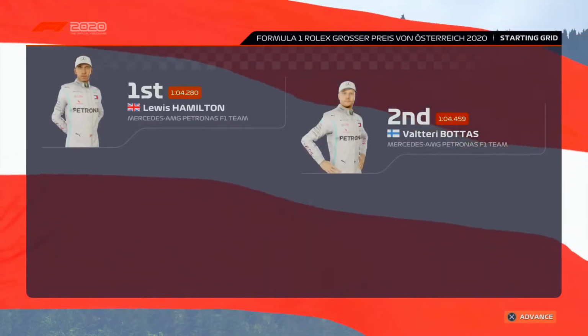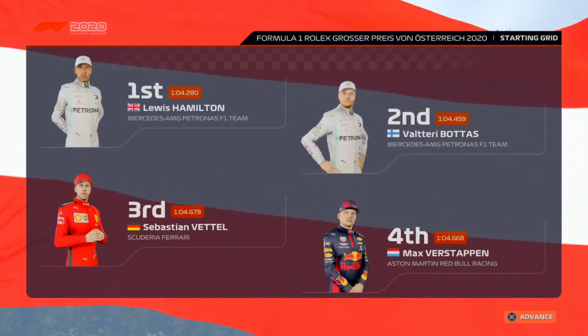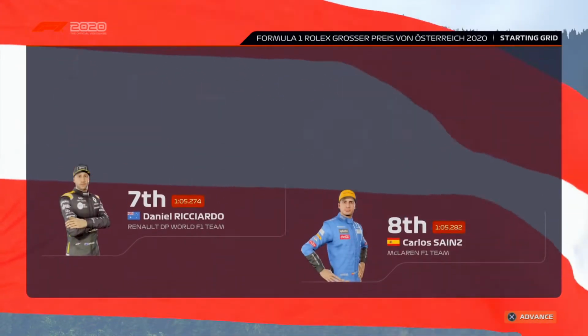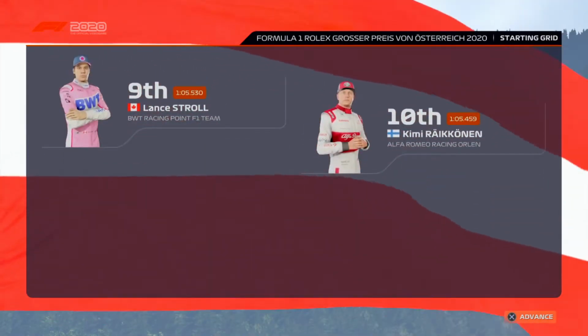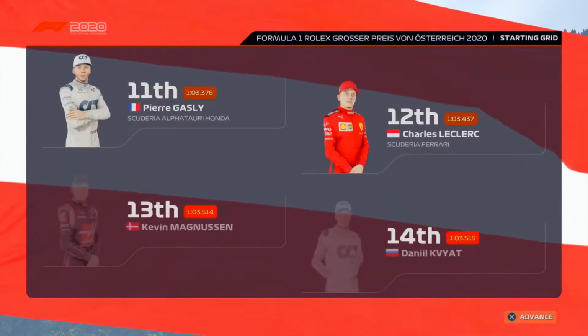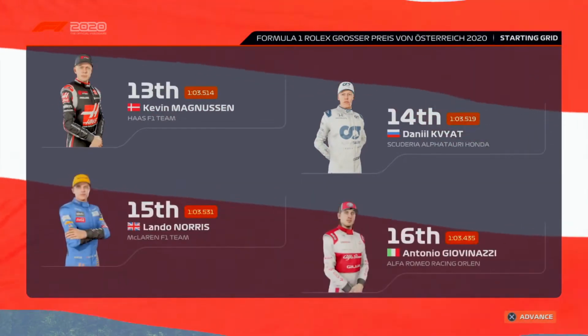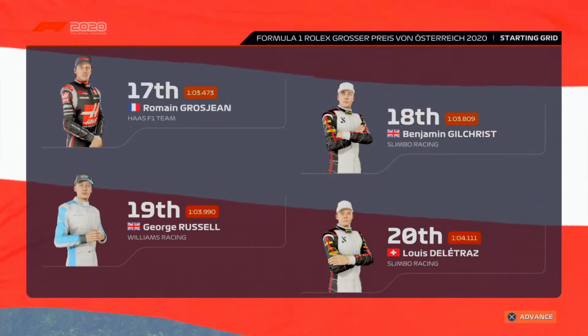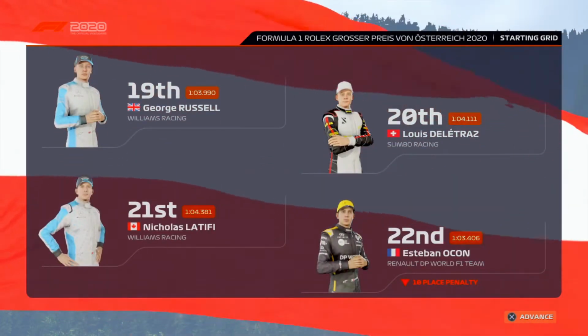Let's run you through the driver grid order for today's exciting race. Lewis Hamilton lines up on pole position, and Valtteri Bottas will line up alongside. Looking down the rest of the grid, we have Vettel, Verstappen, Alexander Albon, and Perez, Ricciardo, Sainz, Stroll, and Kimi Raikkonen, Gasly, Leclerc, Kevin Magnussen, and Kvyat, Norris, Giovinazzi, Romain Grosjean, and the Professor, Russell, Latifi, and Esteban Ocon rounds off the grid. Now, it's almost time for lights out, so let's go down to the track.